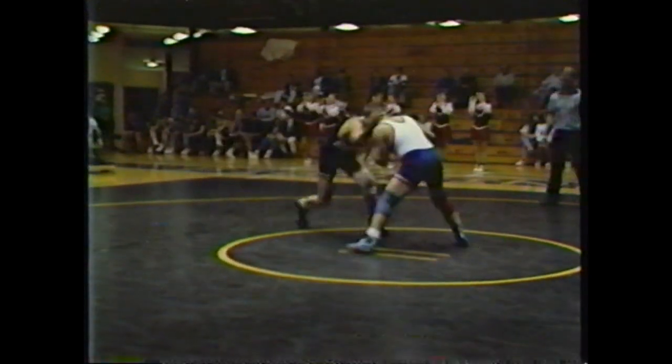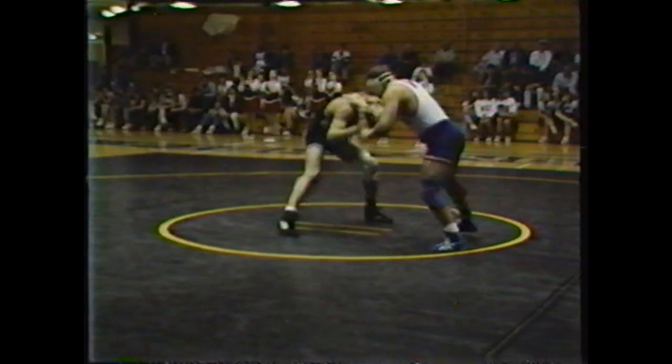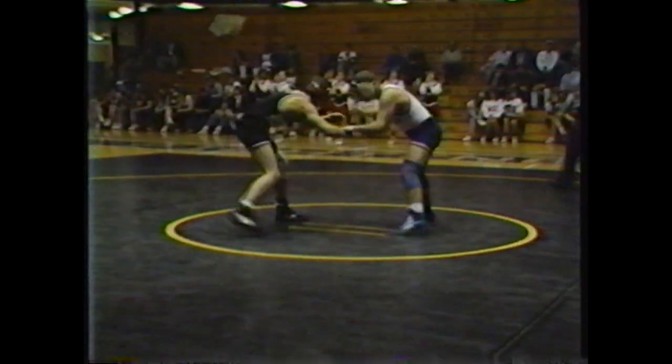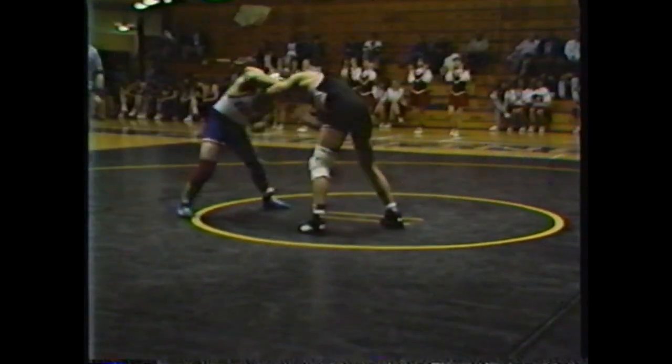71 as they get right at it. Raby's going to be in the white and blue. Ben Elliott of Hill City in the black with the white and red trim. No score. 171. Early action.